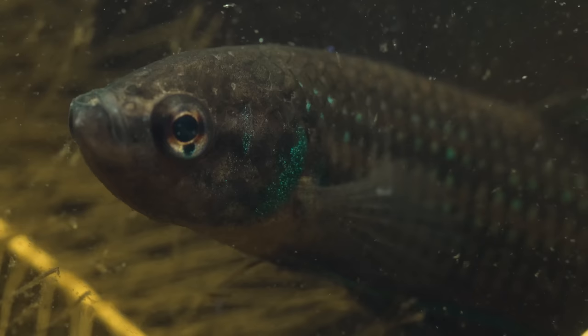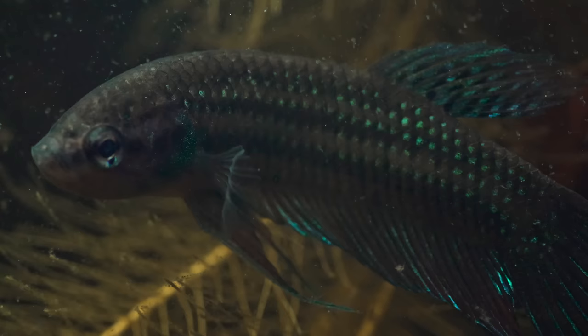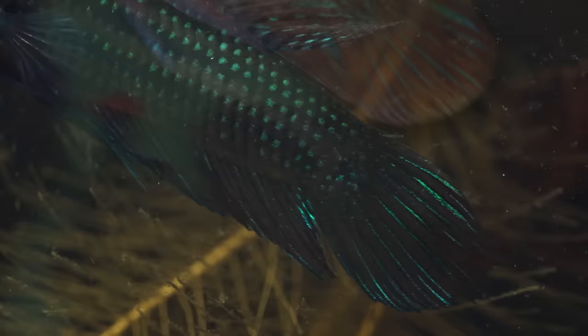However, not all wild bettas are as widespread as the imbellis or the splendens. The third precursor to today's bettas has a much more limited range. Exclusively found in a handful of localities in Bangkok, this species is facing extinction.